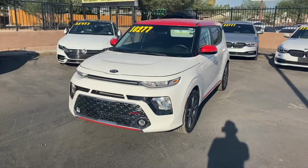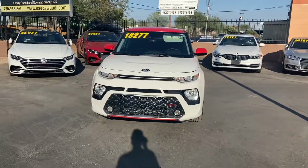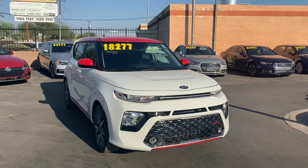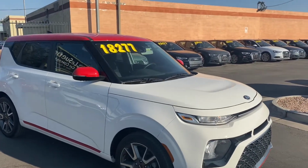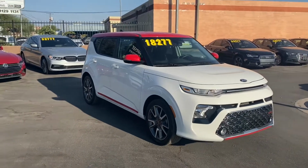To wrap it up, guys, our new 2020 Kia Soul is in amazing condition with no damages or accidents on its Carfax report. It is a one-owner vehicle with just under 9,000 miles. Under the hood, it's got a 2-liter 4-cylinder engine that gets up to 26 miles per gallon in city, 31 on the highway. Comes with awesome features like alloy rims, backup camera.